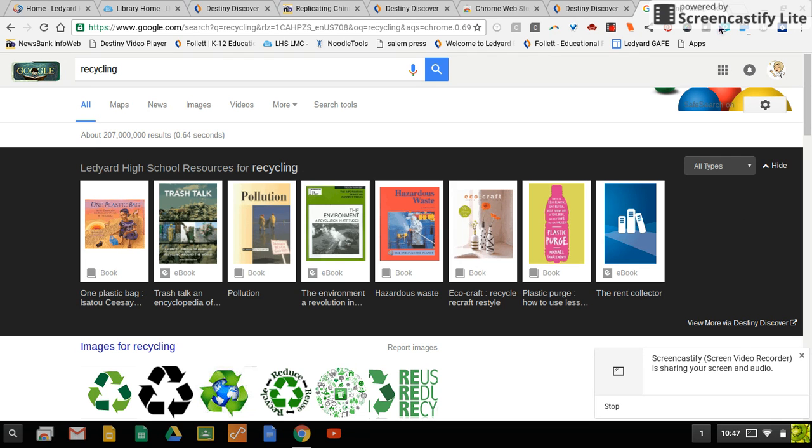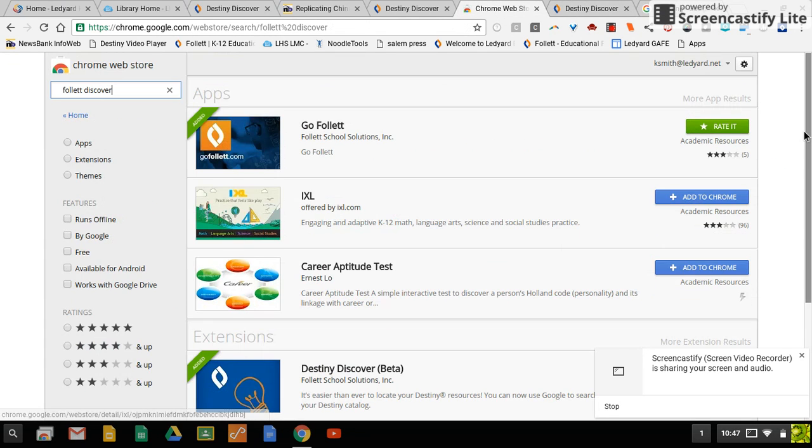The other thing I do want to mention is that there is an app for it on your phone. I'm not sure if it's Go File It or if it's called File It Discover when you do go to the App Store or on your Android device. You do, again, need to specify Ledyard High School. It will ask for your Gmail address to get you all logged in. They are writing an update for it right now because it is not directly linking to the databases as it should. But once that update comes out, everything that you just saw me do on this computer will also be available on a mobile device.